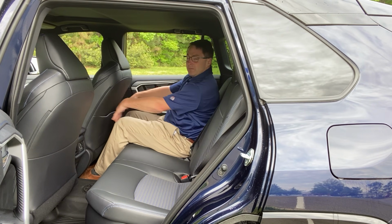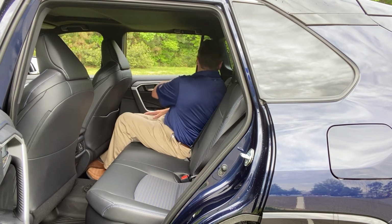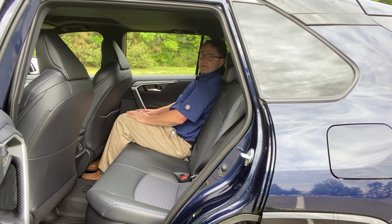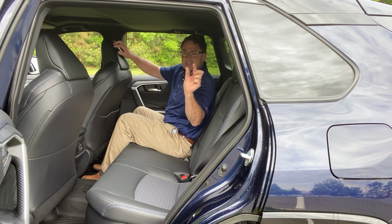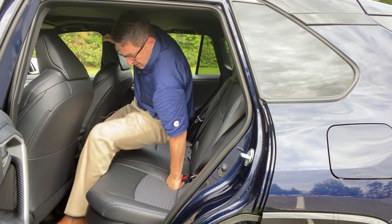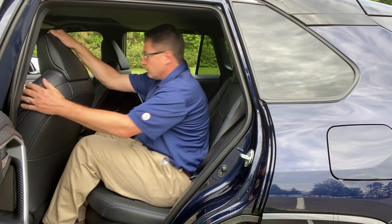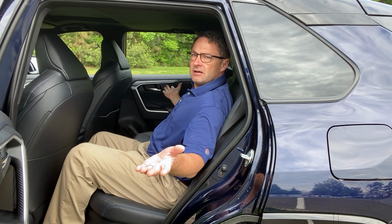But look here, a good amount of leg room. This is nice. And then this seat right here, it can recline or go forward a little bit. So I can be forward or back just a little bit. It's just another inch or two, but just that little bit seems to make so much difference. Wouldn't you say? And then I want you to tell me what you think.